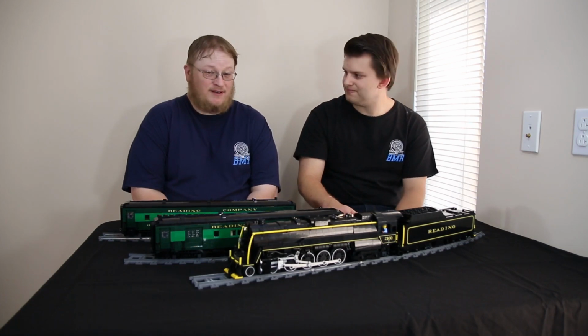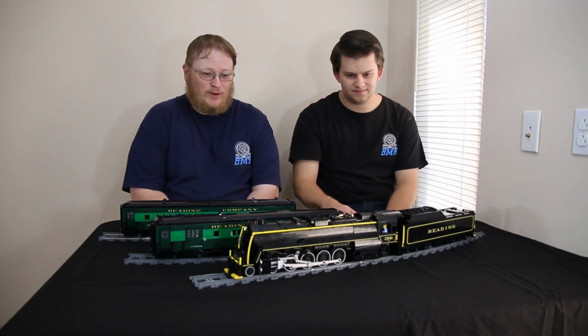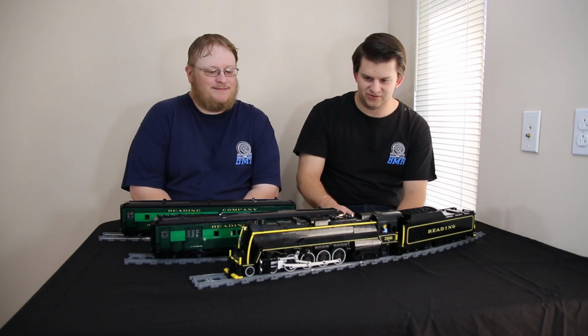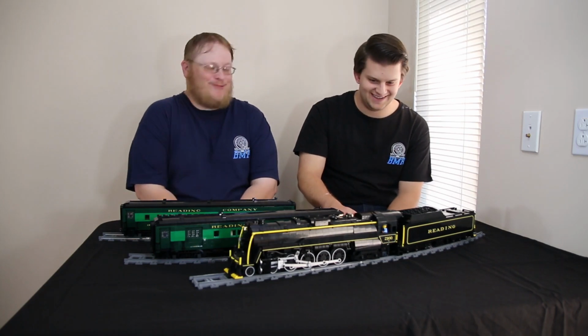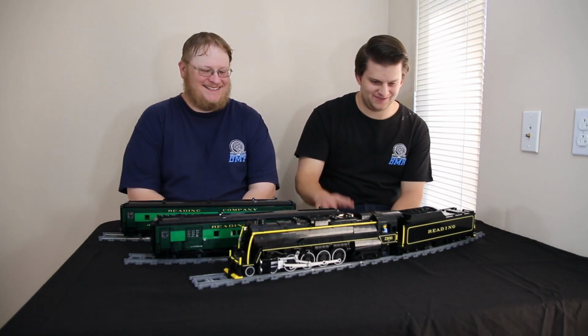Yeah, this being our first locomotive kit, we wanted to make sure we do it right and make sure it's special. So I think we took the extra time to do that. I think we've done a pretty good job. I mean, that looks pretty awesome. I want one. I want one too. The instructions will be fantastic.